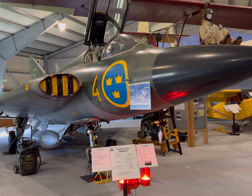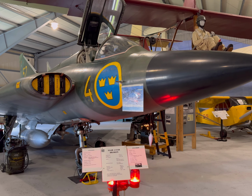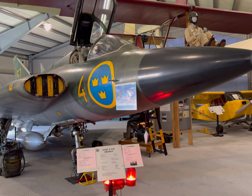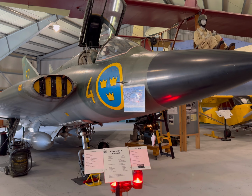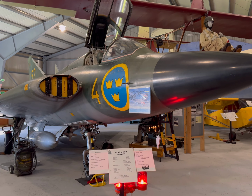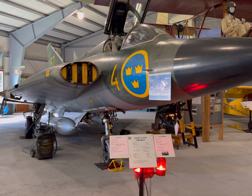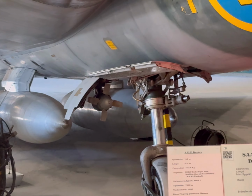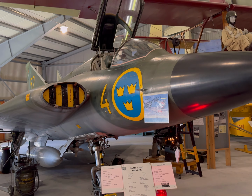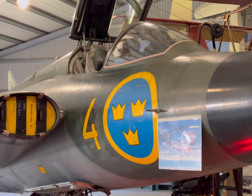And this is one of the planes you remember from seeing at air shows, etc. Yes, and this is the J-35 Draken, and this is the D version that was used on the F4 wing. So this is in very good condition, complete with guns and engine and cockpit, fully complete, and with drop tanks too. So that type flew from the wing between 1972 to 1984 when the Viggen came to the wing.